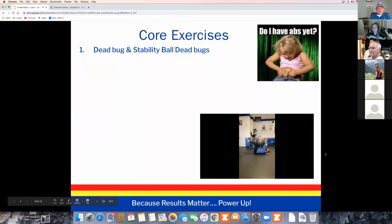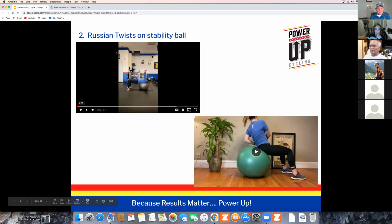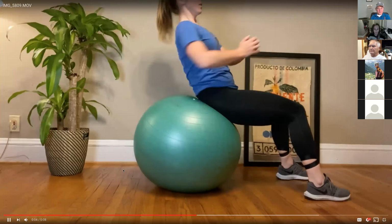And then next, we have Russian twist on stability ball. There are really two variations that you can do of this. That's the wonderful thing with the exercise field: sometimes you can have one exercise with 10 names and you can have one name with 10 exercises. So that's always really fun. With this one, we'll say this is the first variation right here. You're just doing a basic Russian twist side to side.